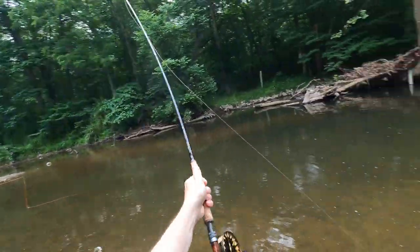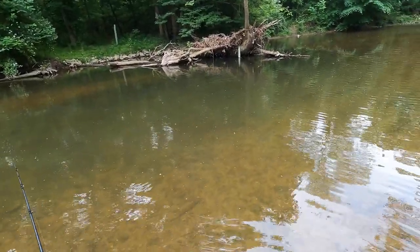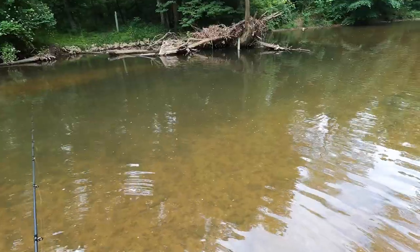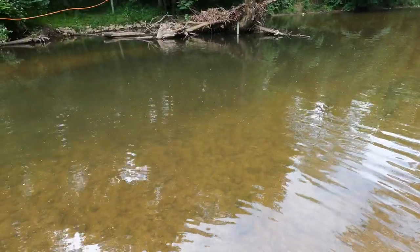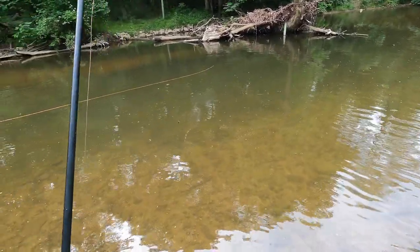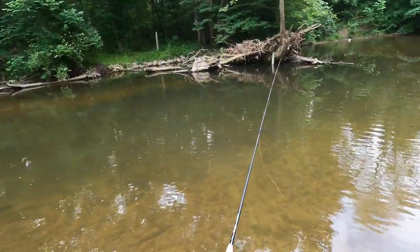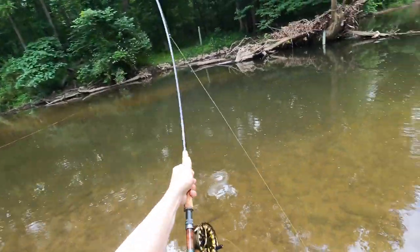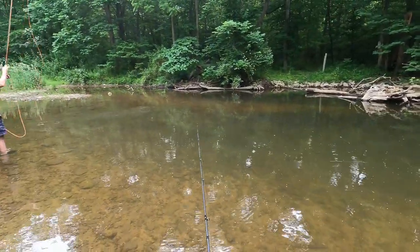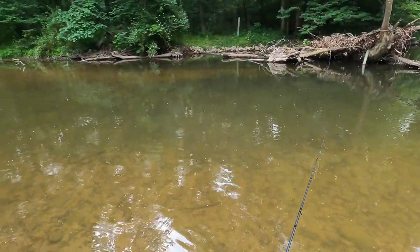I'm gonna chuck one back here. Oh, dude, did you see that? Okay, we've proved it. Is this happening? How cool. Oh, that's a good spot. I like that. Come on, fish. Oh, there you go. Oh, no. Okay, little bluegill.